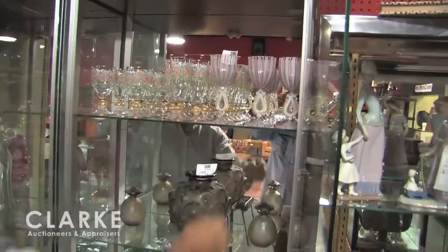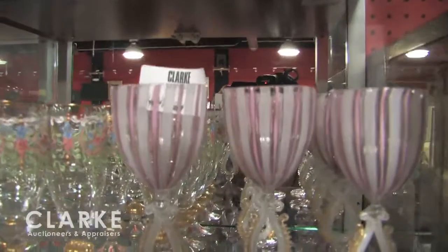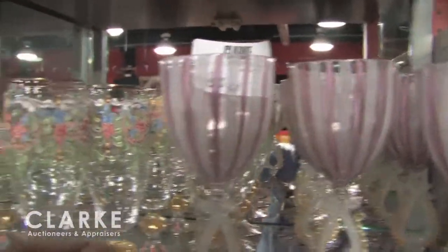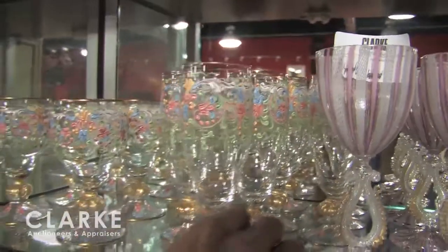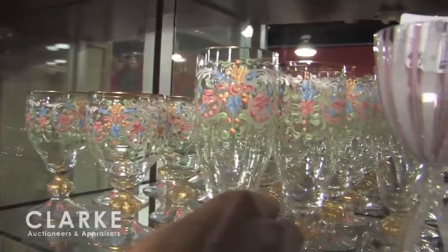We put it together. It's all Murano glass, a set of 7 of these sort of Latticino ones, and then maybe 16 or more of these enameled glasses. They're so fine and beautifully decorated. There's a lot of interest in these already.